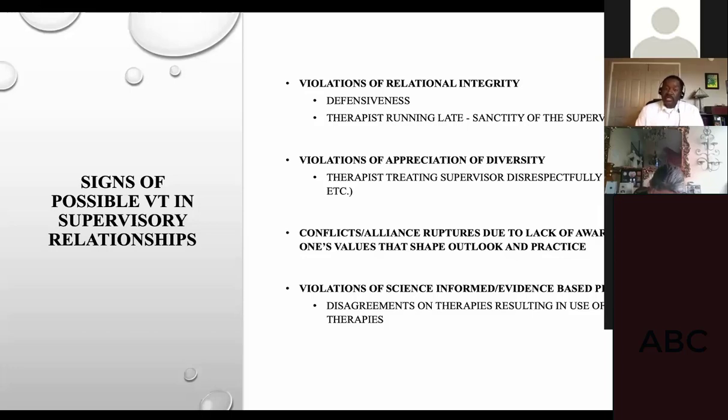Conflicts in the alliance or ruptures related to the values that are shaping the supervisor and supervisee. Not being able to talk about these things in ways where you can have supervisees who just choose and decide, but I'm going to do this instead, even though the supervisor is telling me to do this. I always say, how do you get there where the supervisee is just determining to do something that the supervisor is saying not to do? I know how to get there, which I will talk about in a moment.